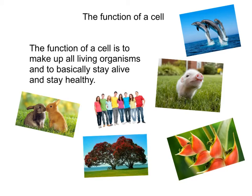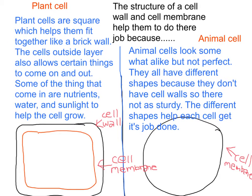The function of a cell. The function of a cell is to make up living organisms and to stay alive and stay healthy. The structure of a cell wall and cell membrane help them do their job because plant cells are square, which helps them fit together like a brick wall. The cell's outside layer also allows certain things to come in and out. Some of the things that come in are nutrients, water, and sunlight to help the cell grow.